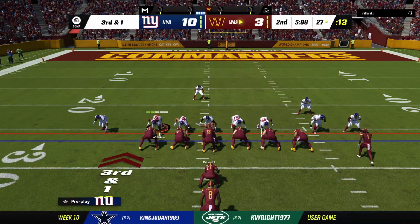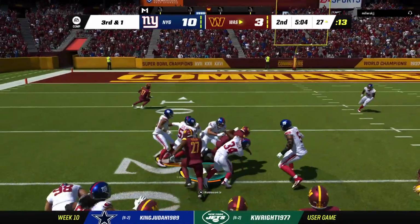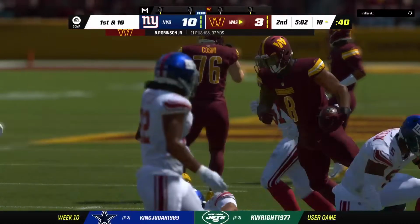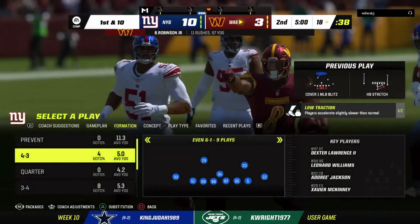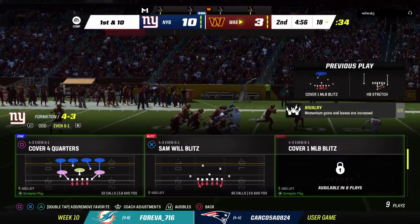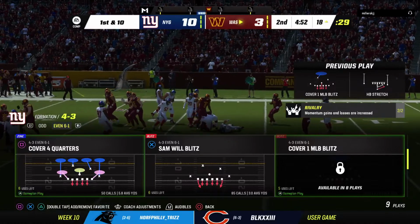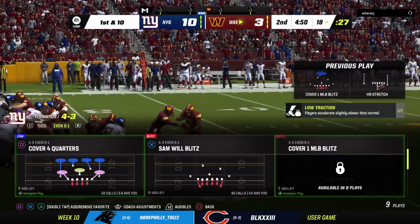Rabbit. Go. Robinson will try to pick it up. And he gets this down to the 18, good enough for a first down. It's a 9-yard gain, and it keeps the drive moving. That right there, a good sign for a team that's had trouble converting third down so far this year. They're in the bottom 5 in the NFL, but they come through there.